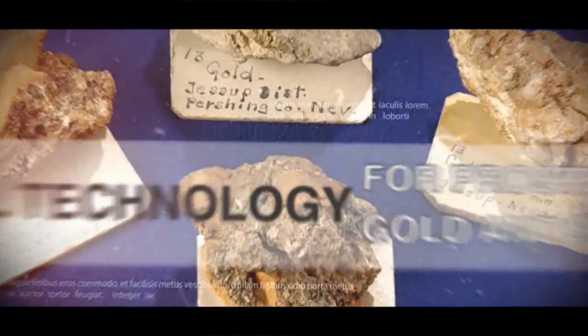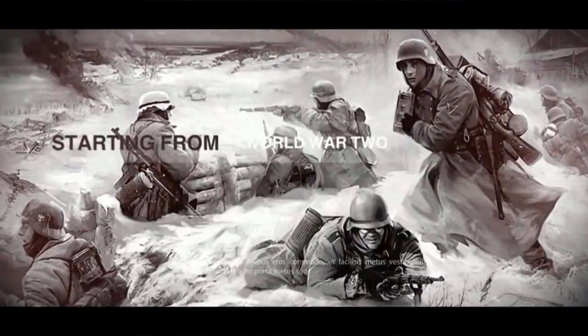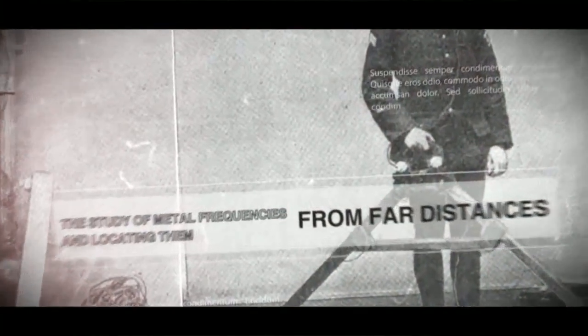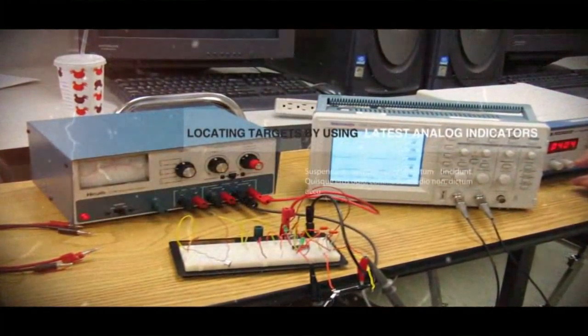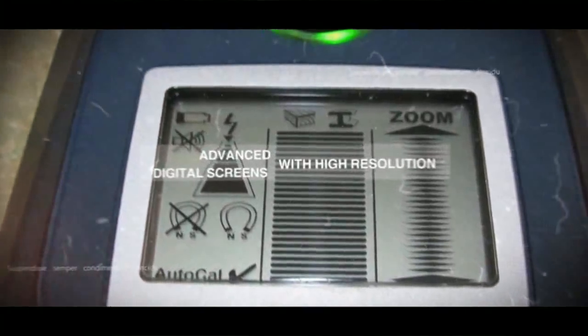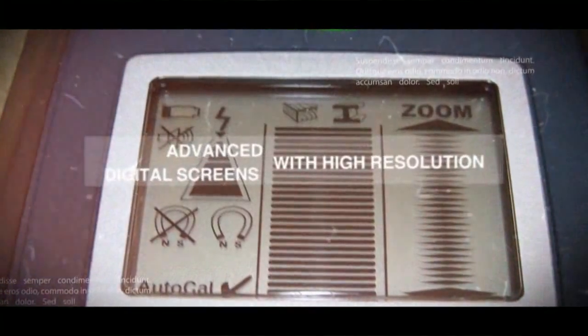The first detectors were developed around World War II in order to detect landmines. In the following years, with the advancements in electronics, people started to develop devices that could detect precious metals and mines from a distance. Initially, these devices did not have any indicators on them. As technology advanced, detectors with analog indicators and then with digital LCD indicators were produced. In recent years, with very important advancements in electronics, devices with color TFT displays are now being produced.